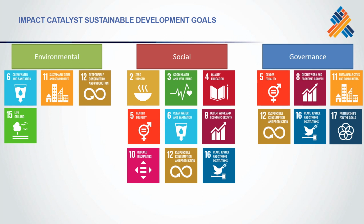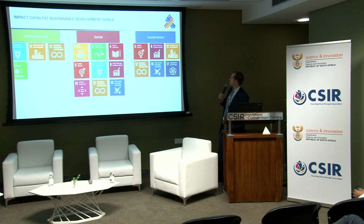Many of the organizations that we work with actually get measured on the Sustainable Development Goals, and the Sustainable Development Goals map quite nicely to the ESG goals. What you'll see there is that not all of them are there, because Impact Catalyst doesn't do work in every single Sustainable Development Goal. This is just what we are doing. It covers all three legs of the ESG, and then different Sustainable Development Goals.